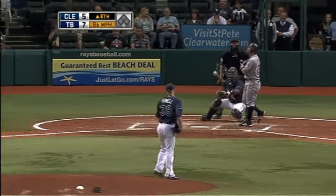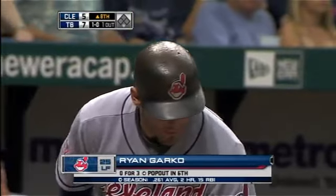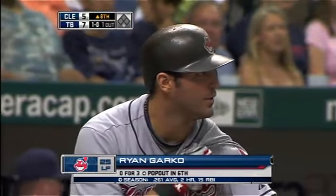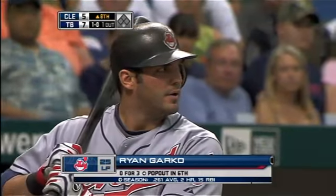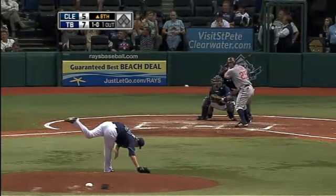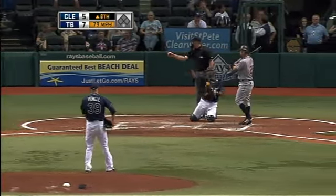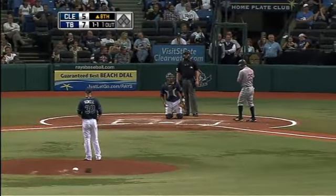Here's Garko. Pitch is in. One ball, no strikes. 28,841, a crowd of just under 29,000 today. That's a strike. Pitch. One-one now.